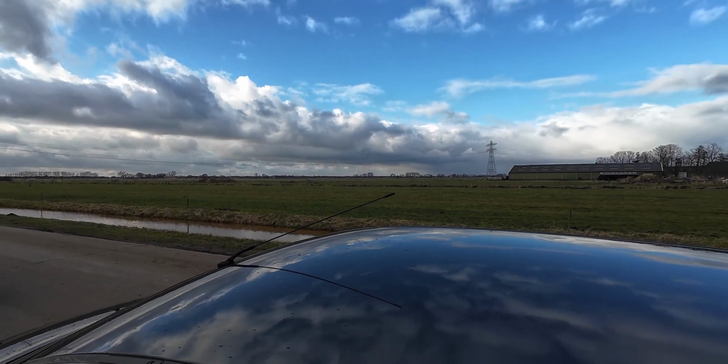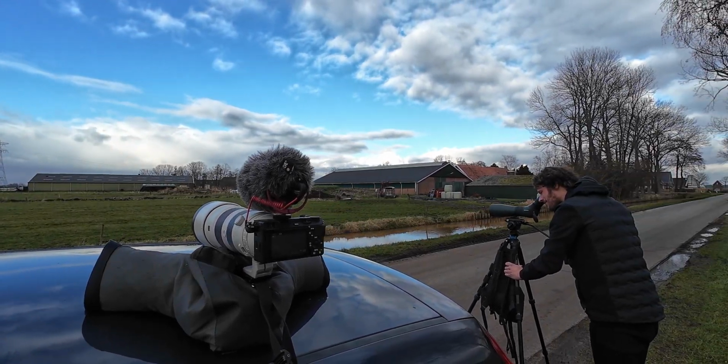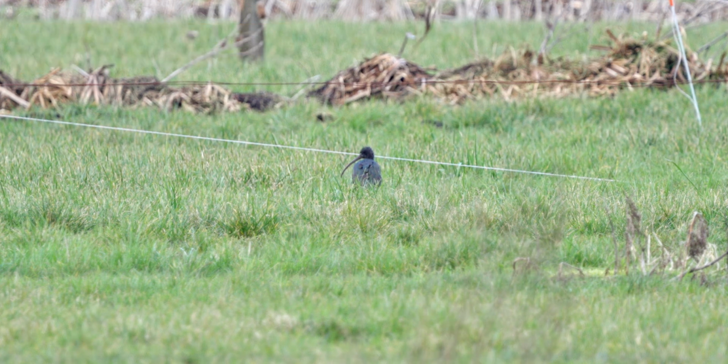On the way home, we managed to pick up one more rare species that still counted for the year list. A glossy ibis had been hanging around in the northern part of Overijssel for a few days. The bird was right there when we arrived, although a bit far off in the field, so not the best view. Still, another species added to the list.